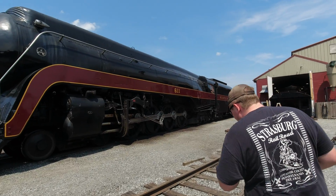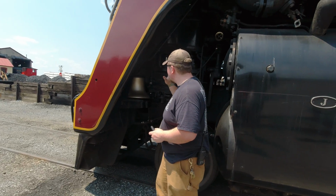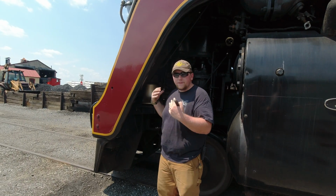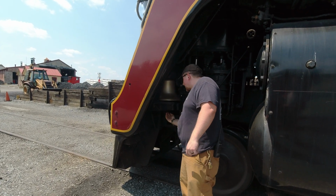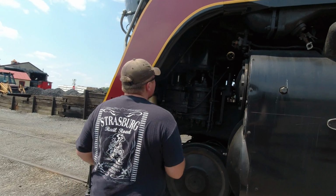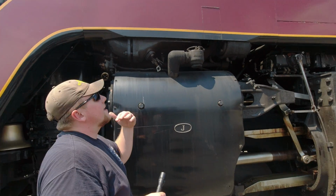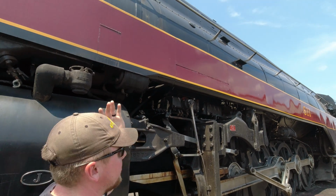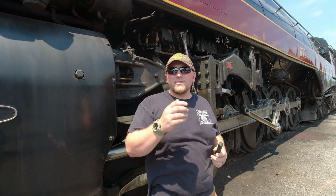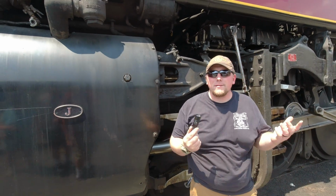Let's get an up close look. Unlike number 90, they mounted the bells underneath the shroud, for aerodynamics, and it had an air ringer. It has 2 air compressors, and that was designed to supply the air for long passenger trains. Standing next to it, you can get a scope of just how tall and how long this is. It's a great view right here. To give you perspective, I'm a little bit over 6 feet tall, which is above average, compared to this thing.